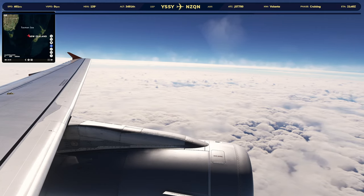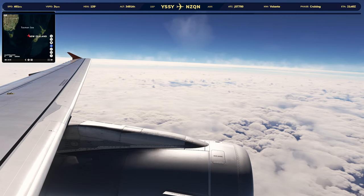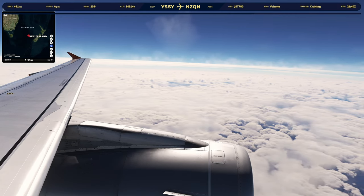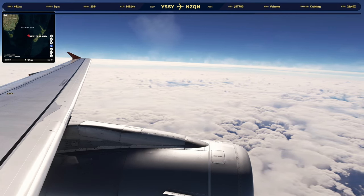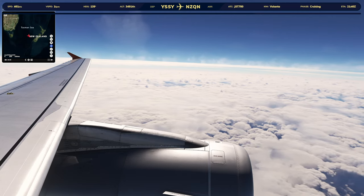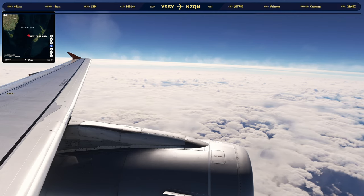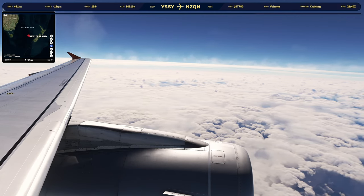Flight, there will be thunderstorm and turbulence on landing, looking at these clouds. Hopefully no thunderstorm, but they look intimidating. Maybe it's just a cloud layer, and maybe when we get beneath it, it's quite nice. We will see.